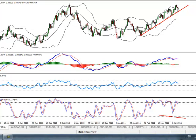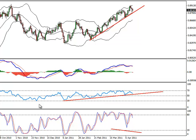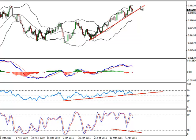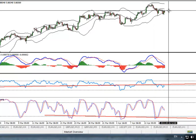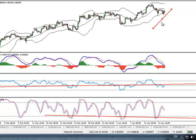So we still have this uptrend line to wait for being broken. We still have this uptrend line right here, waiting to be broken. Once it is broken, that would be the final signal to sell. As long as it is not broken and this line is held, we could easily see a retracement up. To jump in, I would like to see this resistance here be broken.